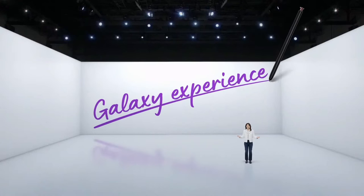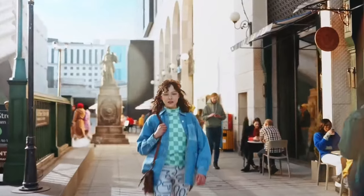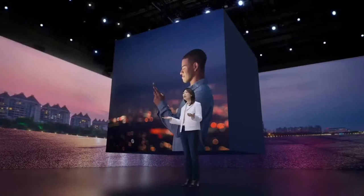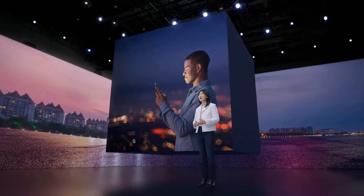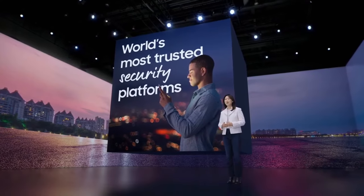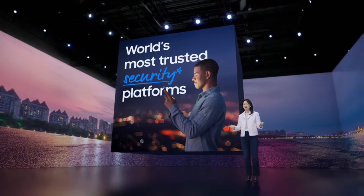An open ecosystem of products, services, and industry-leading partnerships working together to empower you and let you choose what works best for you. That's the Galaxy experience. Contrary to common misperception, openness and security can coexist. We give you the freedom to explore and tailor your own experience with total peace of mind, knowing you'll always be protected by the world's most trusted security platforms.